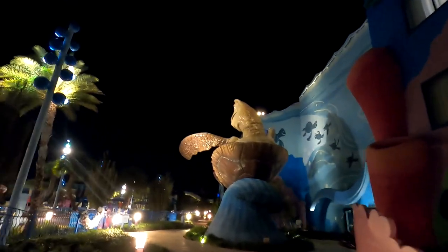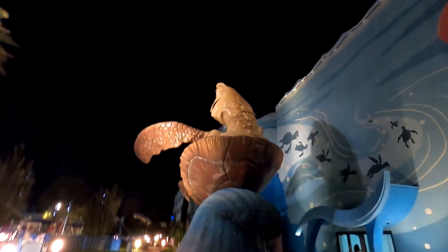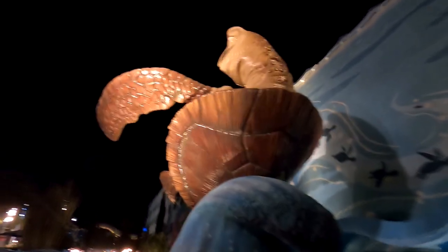Just kind of dropped by in here at the Art of Animation. And so glad I'm getting the chance to see this one, because clearly I have not seen this before. Oh my gosh, look at Crush over there. Super cool to see Crush in person. You know, I've seen pictures, but to see him in person, I feel like he's even bigger than some of those other characters. Like for example, Baloo, I feel like, looks a lot smaller than Crush does when you get this close. It was really, really cool to see Crush up close.